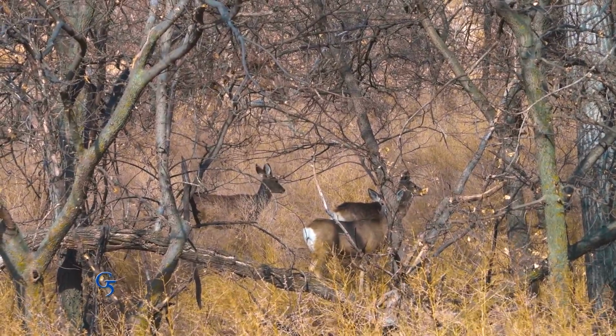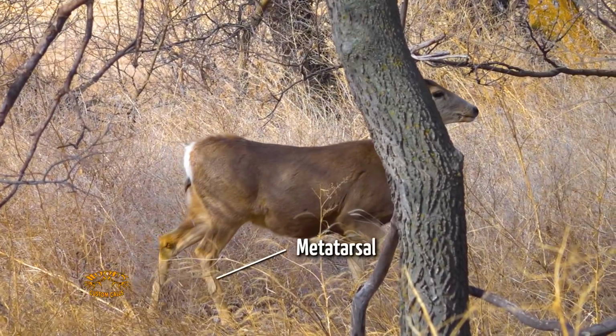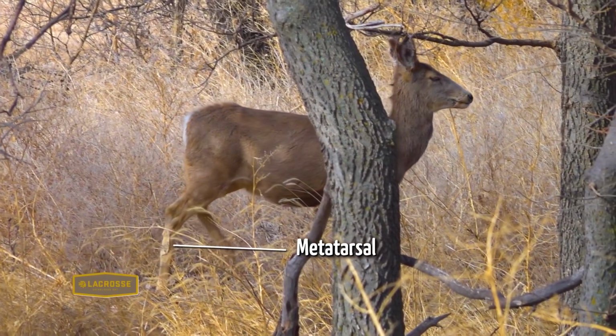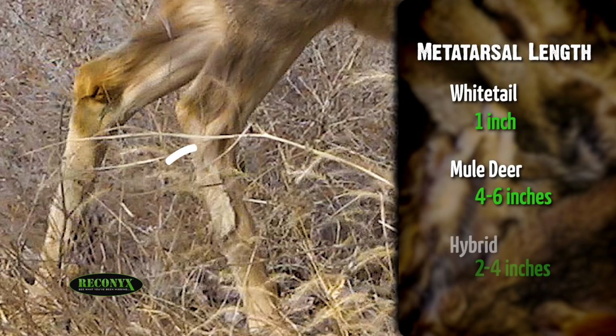An accurate and easy way to tell the difference between whitetails, muleys, and hybrids is the length of the metatarsal gland, the white gland on the outside lower portion of a deer's rear leg. If that gland's about 1 inch long or less, it's a whitetail. If it's 4 to 6 inches long, it's a muley. But if it's 2 to 4 inches long, it's almost always a hybrid.